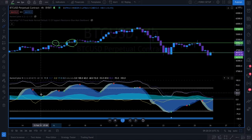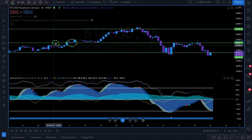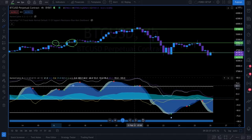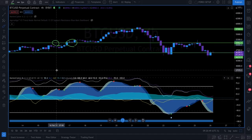See, if we look at Market Cipher, even just on the 4-hour chart, we could tell that we were not going to break past. We could tell the girl was not going to agree to go out with us because, obviously we're going to look at multiple time frames to get our confirmations and confluence, but we could tell we were coming to the top of a momentum wave right here. We could tell things were winding down. The VWAP was moving down. The money flow was curving down. We could tell that this was not going to be a breakout.